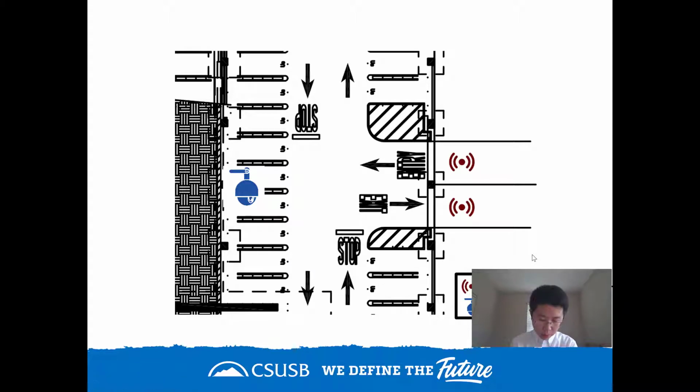To take a closer look at the system, here is the floor plan for one of the entrances we have in the parking structure. We notice our sensors are buried under the pavement in this entrance to the parking structure, and our civilian cameras are those pointing directly to the gates.